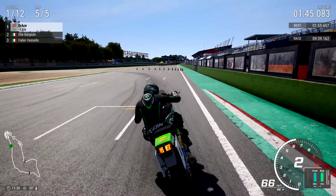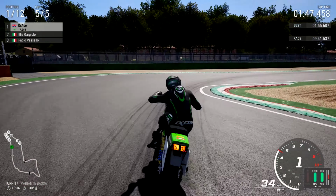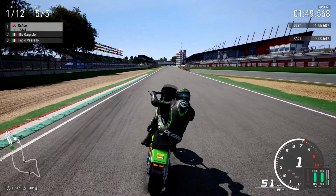Brilliant race for us. Really consistent, really smooth. I tell you what, let's finish it off with a wonderful wheelie. Beautiful. Look at that wheelie. Oh, that is gorgeous. Absolutely gorgeous.